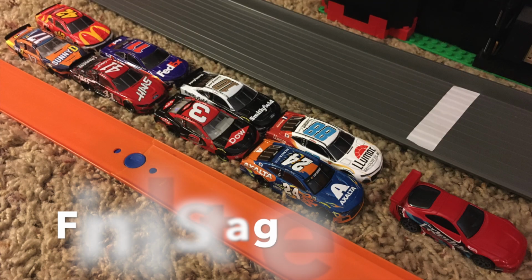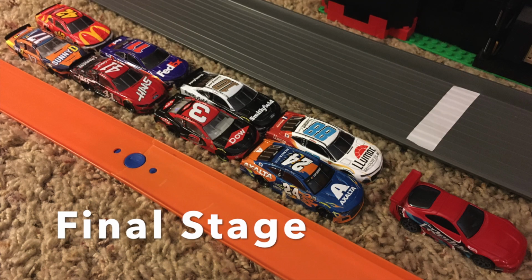We now move on to the final stage. In row 1, 2 Hendrick cars, the 24 car of William Byron and the 88 car of Alex Bowman. Row 2 is the 3 car of Austin Dillon, then the 10 car of Eric Almirola. Row 3, the 41 car of Cole Custer and the 11 car of Denny Hamlin. Then rounding out the field is the 17 car of Chris Buescher and the 42 car of Matt Kenseth, who will win here today at Richmond.